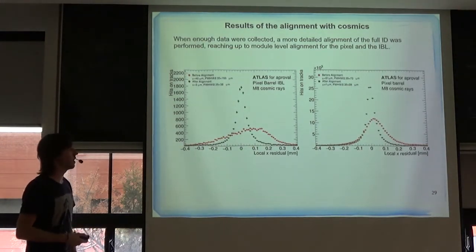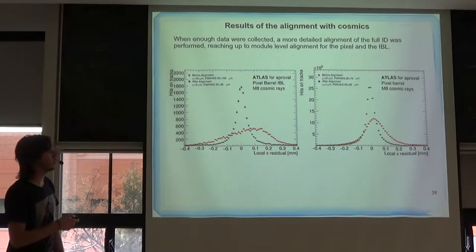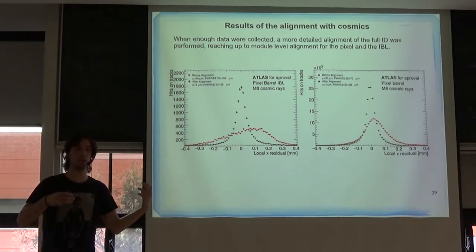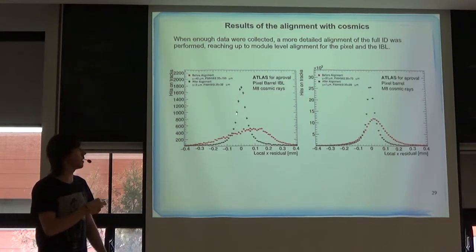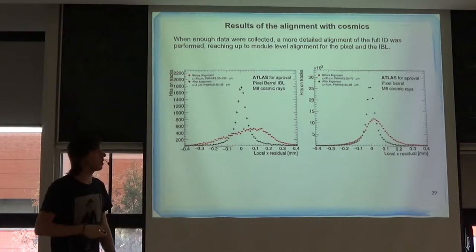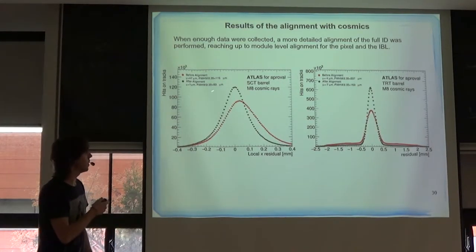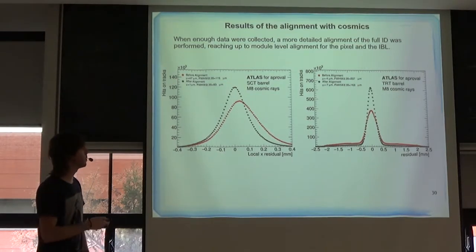After that we took more data, and we were able to make a more detailed alignment, ending with a module by module alignment of the IBL and the pixel. And you can see here the improvement that we have with this alignment for all the distributions. This is the IBL, which shows a very wide distribution before the alignment, but after correcting we have a much thinner one with the mean at zero. The pixel also shows a big improvement. Here, this is the SCT and the TRT. You can see that all detectors are improved with alignment.